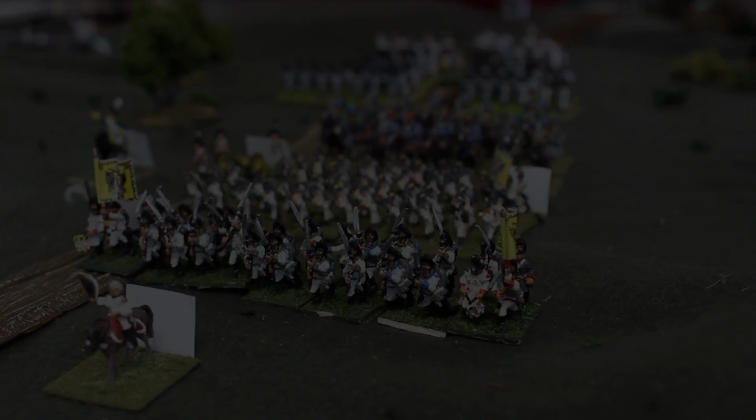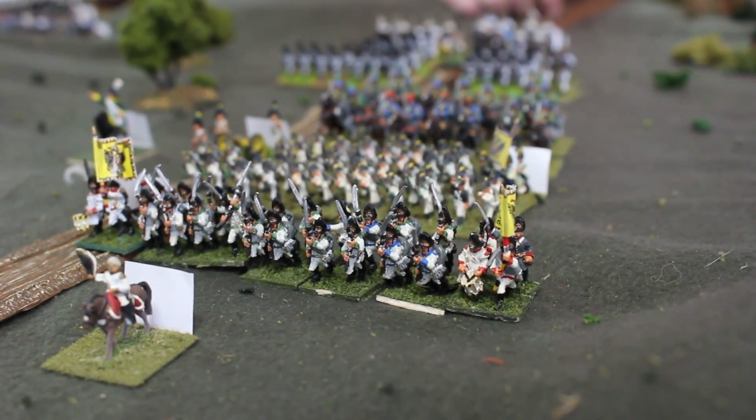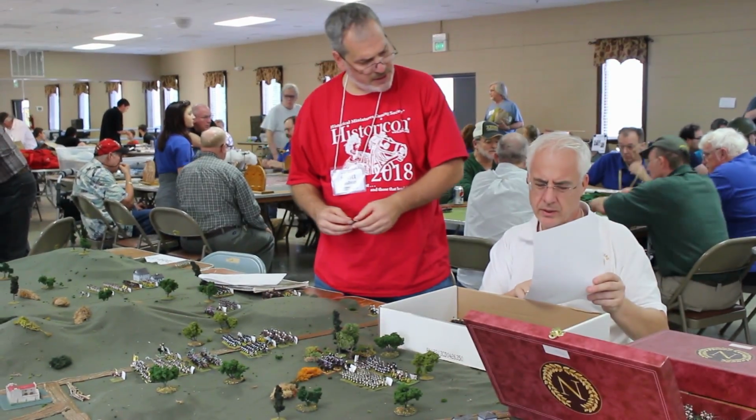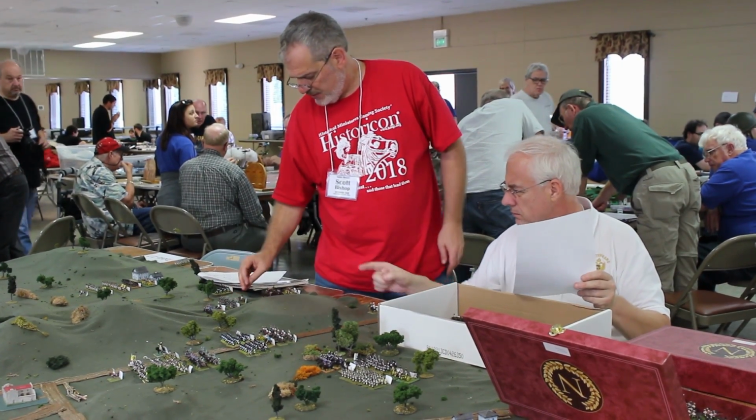As we're walking through the game space, I also saw a fun Age of Eagles game going on, the Battle of Caldiero, 1805. And Age of Eagles is a rule set that we play a lot in our club, so definitely familiar with that one, and a nice looking presentation.